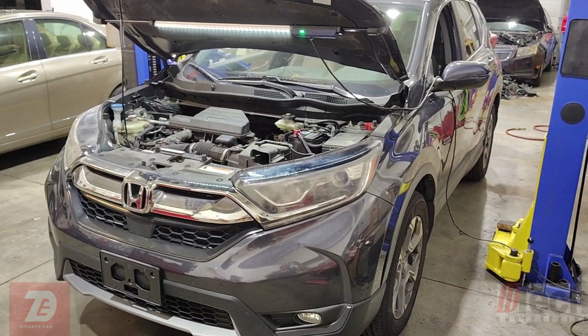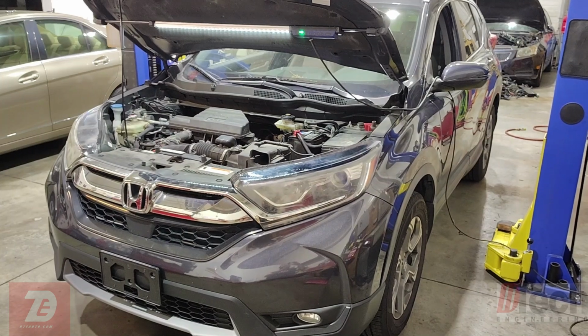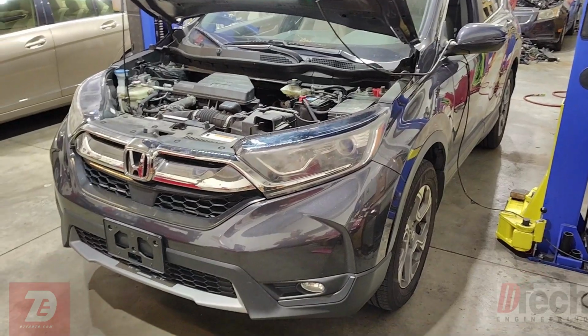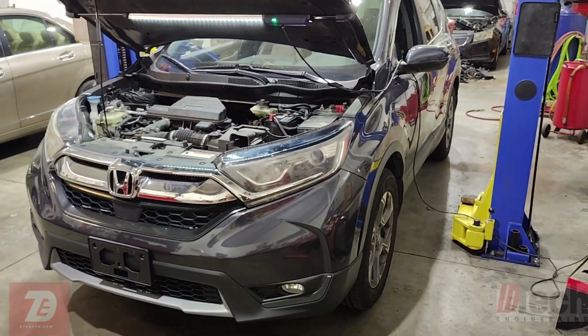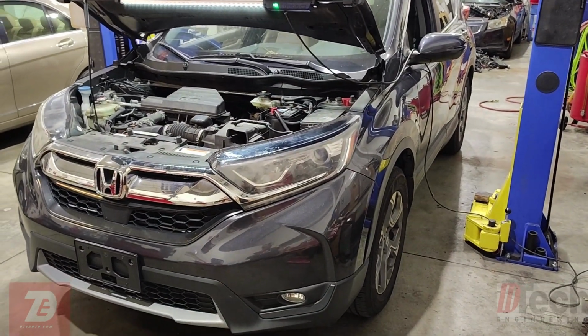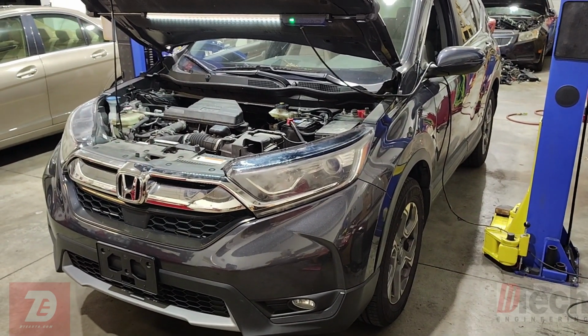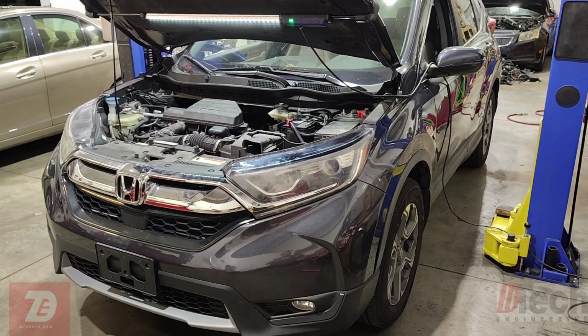Today's vehicle is a 2017, I believe, Honda CR-V. And first and foremost, forgive the background noise. I've got a couple fans running. It is summertime, so it's kind of hot. So hopefully at least this portion will come out clear.